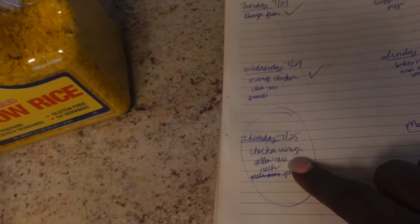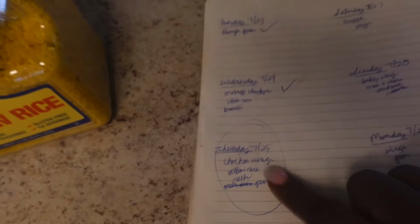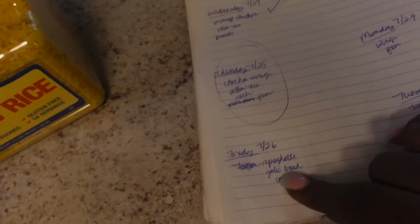This is today. We're having, and I wrote it down, chicken wings, yellow rice, rolls, and peas. And I like to do this because tomorrow, I don't even have to think about it. In the morning or before the afternoon, I see what we're having. Tomorrow we're having spaghetti. So that lets me know I've got to take the ground beef out of the freezer, and I don't have to even think about it.